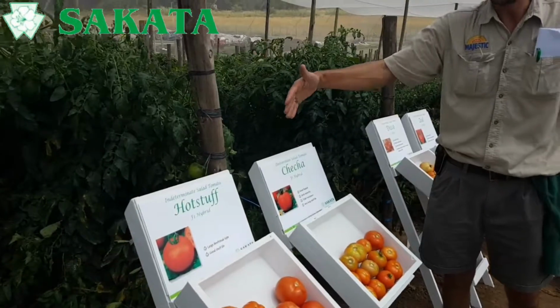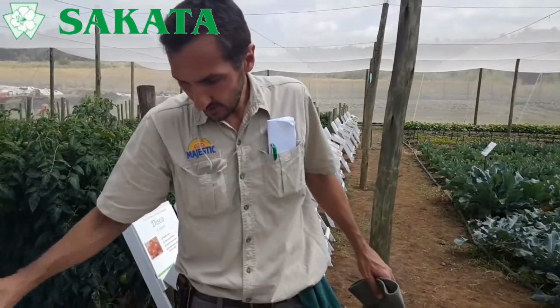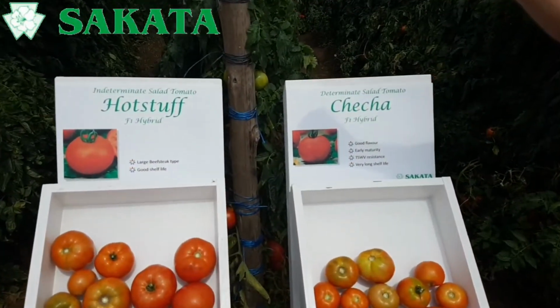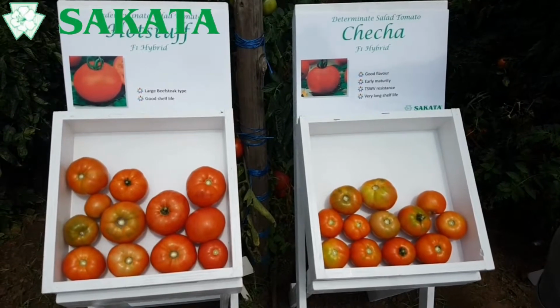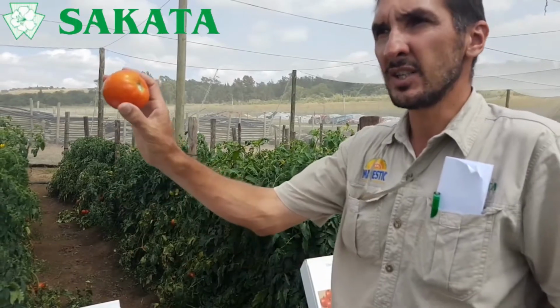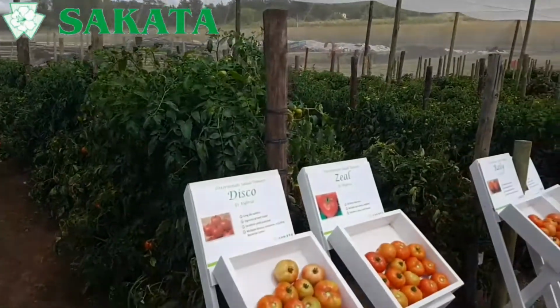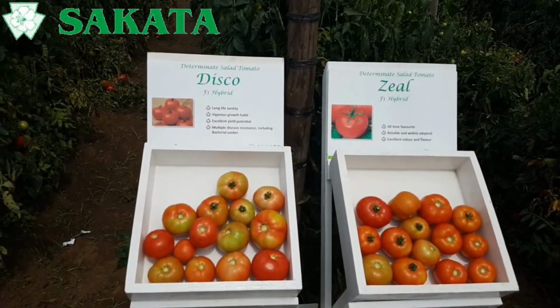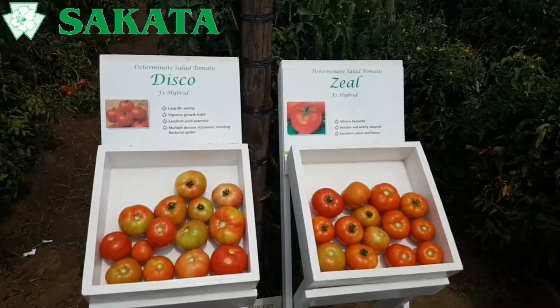Okay, so this is the determinate varieties. This is Checha, a well-known variety, well established. It's already an improvement on the open pollinated varieties, where you get much better shelf life. Still not the nicest looking tomato, but at least under heat setting ability you harvest something. A concentrated bearer for your first plantings, before the winter or after the winter, where you want to come into production. This is still perfect. Disco is a reliable variety. It's making a name for itself. Excellent yield potential on these varieties, also with the Zeal, very good yield potential.